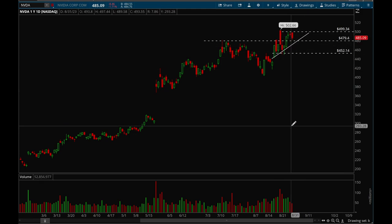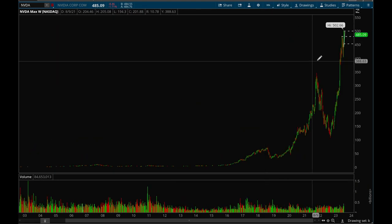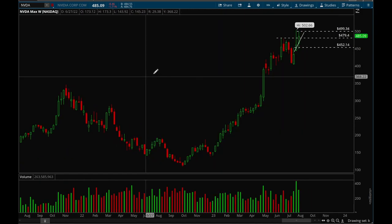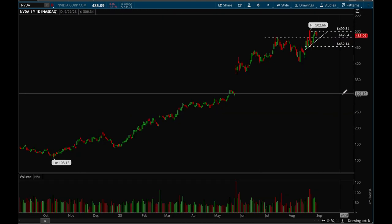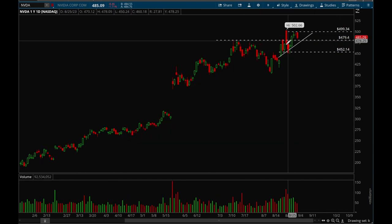But overall, NVIDIA is extremely, extremely bullish. If there's one stock that you want to be bullish on, it's NVIDIA for sure. Strongest stock in the market right now, current market leader. But yeah, overall, this is a top quality stock, a top quality name. Very bullish on it, but you just want to see more consolidation first, ideally.